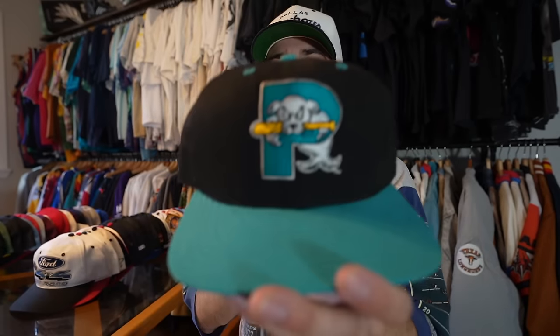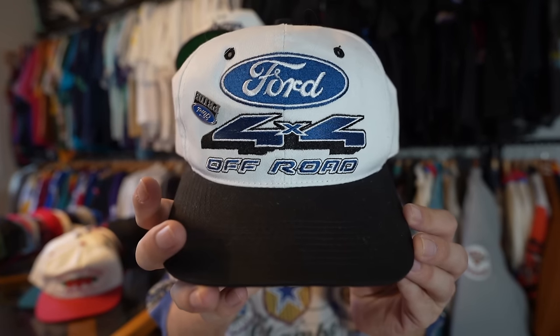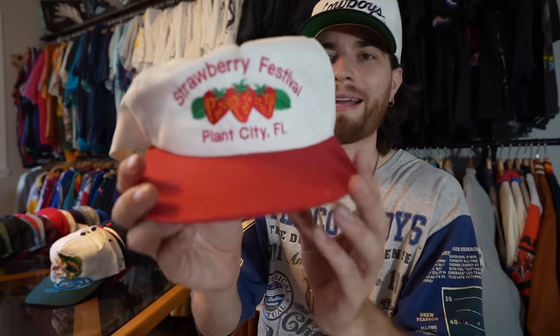I like anything that has my initial on it, so it is that Portland Sea Dog, that boy biting on the bat. And y'all know, I'm a Ford boy as well. So two-tonal Ford 4x4. Did I say 4x4? I did. Racing snap. And then these are kind of some of my outdoor activity snapbacks.